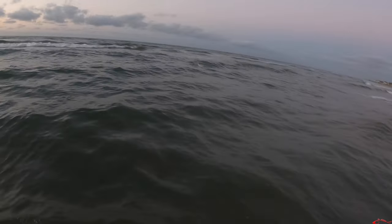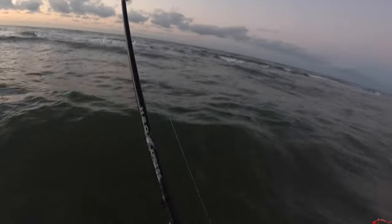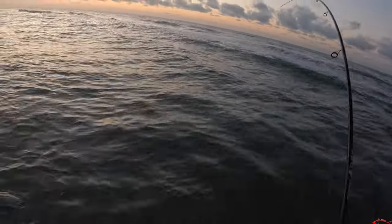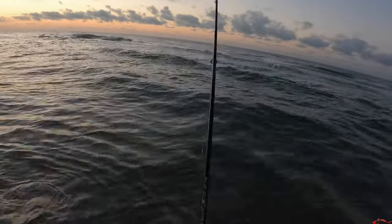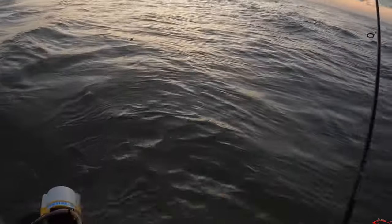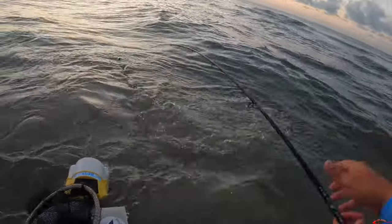Oh, there we go. Oh, that's a ladyfish, I think. Oh, it might be a trout. He hit it as soon as the line hit the water. I think that's a ladyfish. Oh my gosh, it's a big one. Yeah, it is a ladyfish. Dang it, they tear up your line. I don't want to catch a ladyfish. Oh my gosh, look at this big old ladyfish. Woo, she's a big one.